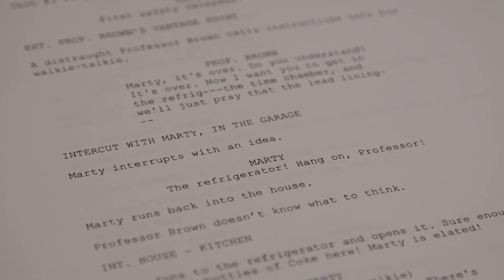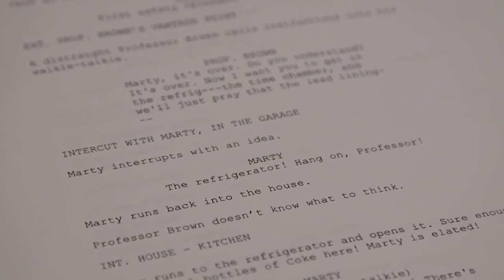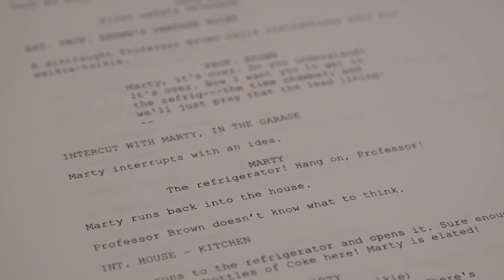Another bit of alternate casting happened early on, not with an actor, but with an object. In an early draft of the script, the time machine was written to be a refrigerator that was literally going to be gathering atomic energy from a nuclear blast near a remote military testing site.